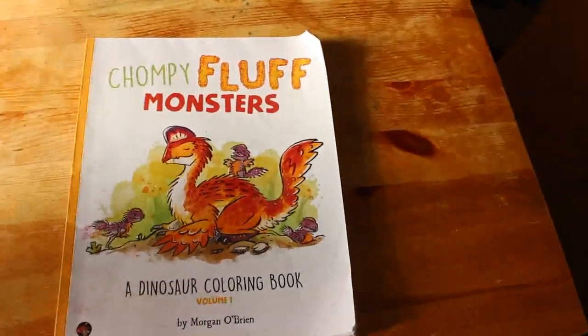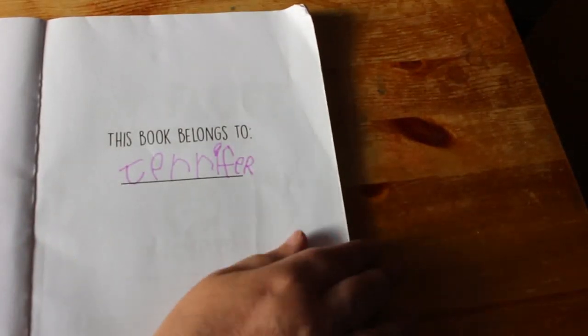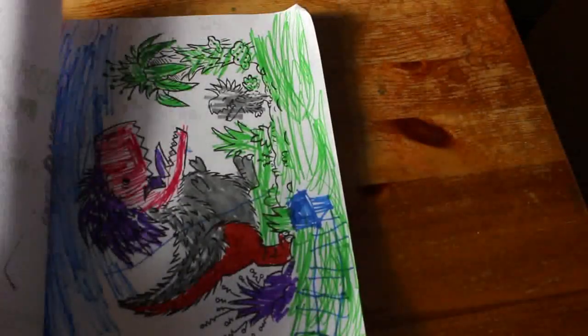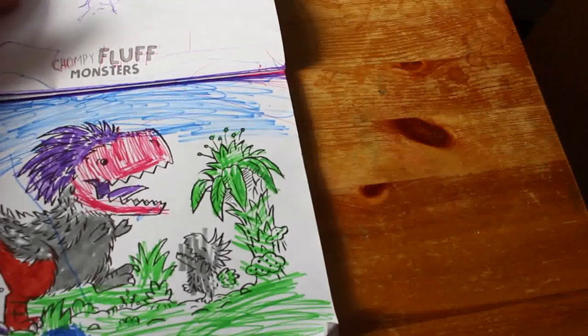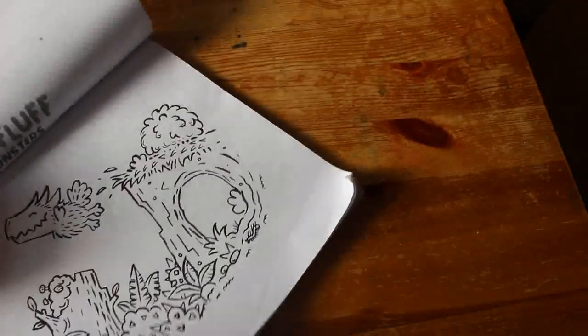Now, Chompy Fluff Monsters, A Dinosaur Colouring Book, Volume 1 by Morgan O'Brien. I do have a copy of this one. Yeah. And I have colours in it, but I've only done one picture, as you've done it. So is your backwards J? Yeah. I didn't know which one. Oh, yeah. So we did that one. Do you remember that? No. I don't remember the ones that I did.